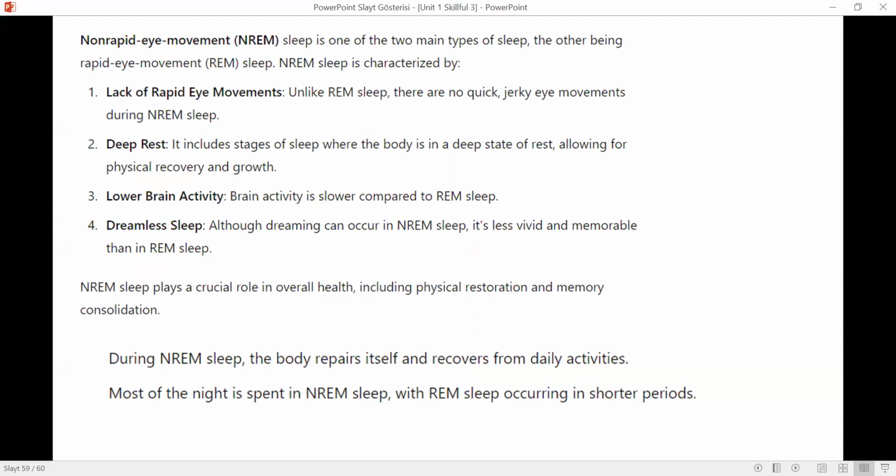Non-rapid eye movement, or NREM, sleep is one of the two main types of sleep. The other type is rapid eye movement, or REM sleep, but this one is NREM sleep. It is characterized by lack of rapid eye movement, so there is no eye movement here.